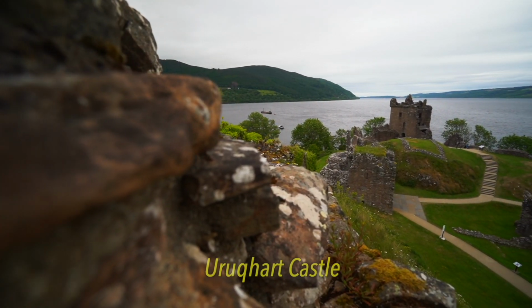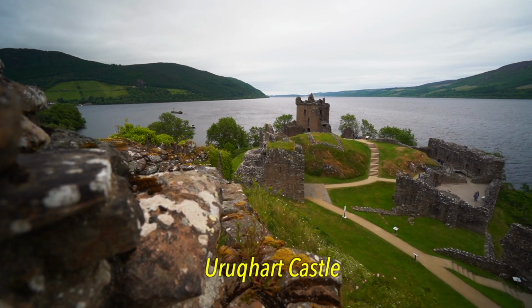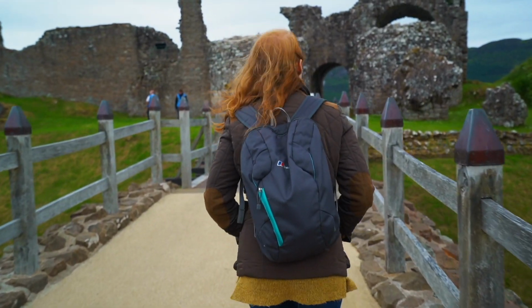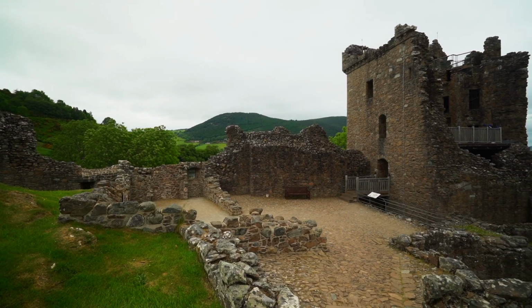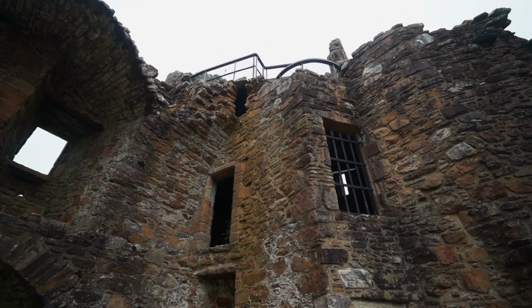Well, we've just pulled up at Urquhart Castle, where we're going to get our first proper views of the lake. Should be good. Urquhart Castle is one of the most visited castles in Scotland, with around 500,000 visitors walking across the drawbridge every single year. It dates back to the 13th century, when it played an important role in the Scottish Wars of Independence. But since the 1770s, it's been in various states of ruin, still offering those incredible views over the water from all sorts of different angles.